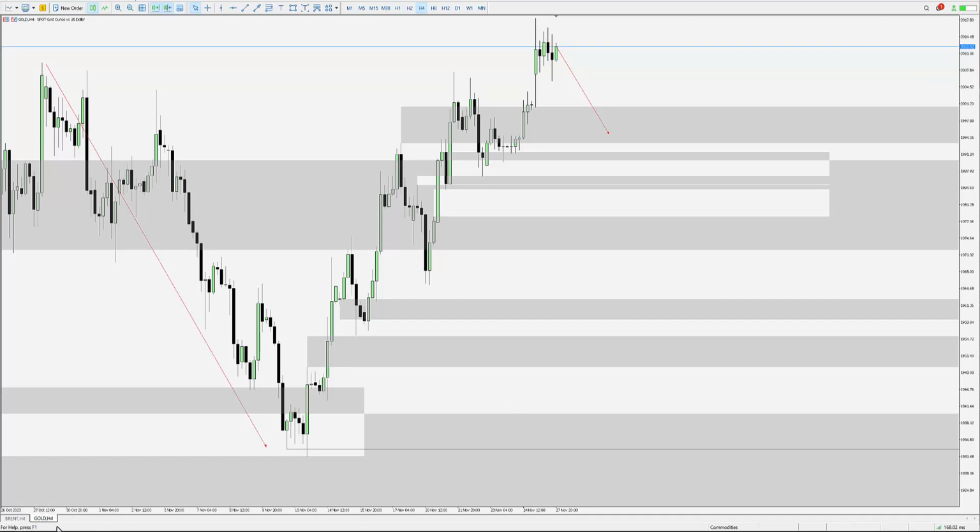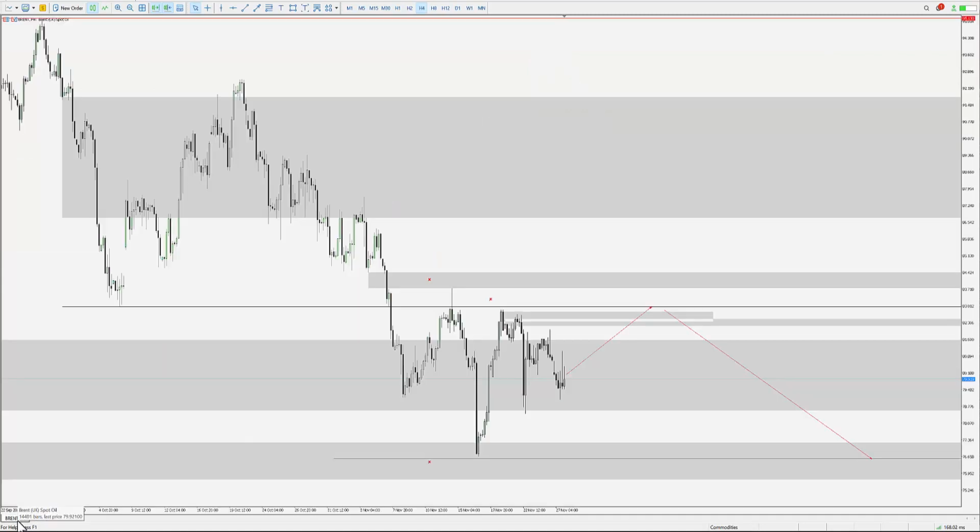So for gold, any movement to the downside into discount, I'll be looking for long opportunities. Then for Brent, on the rallies into premium, I'm looking for shorting opportunities.